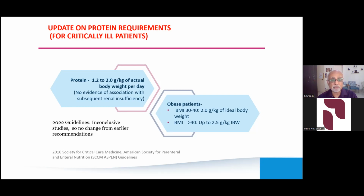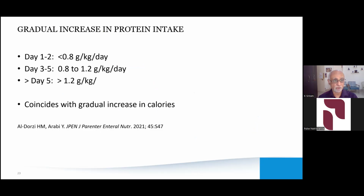The renal failure may occur for some other reason, but in a patient in the intensive care unit, you have to give enough protein. Of course, in an obese patient with a BMI of greater than 40, up to 2.5 grams per kilogram are recommended. And these are actually no change from the 2016 guidelines. The 2022 guidelines state that the studies are inconclusive. Some studies say high protein, some studies say low protein. So in general, they say we cannot make changes from earlier recommendations, 1.2 to 2 grams per kilogram.